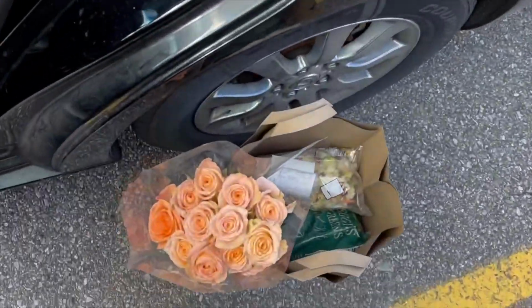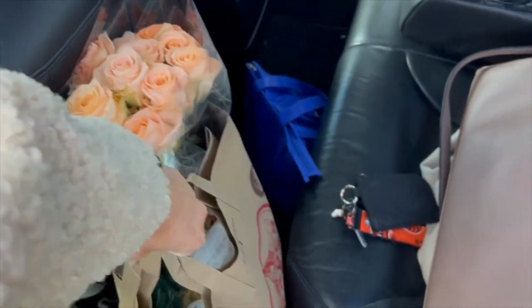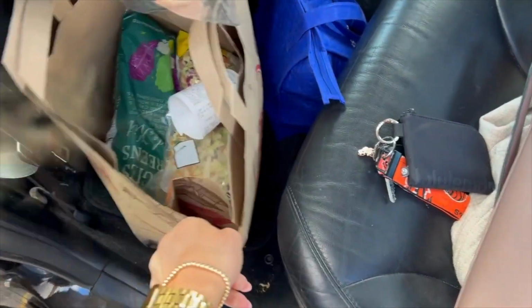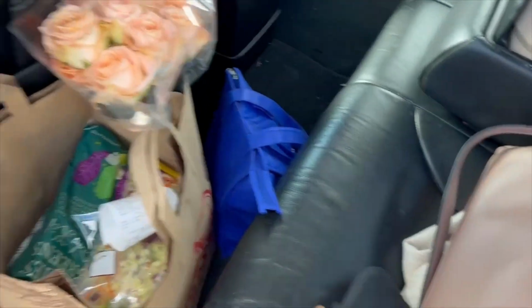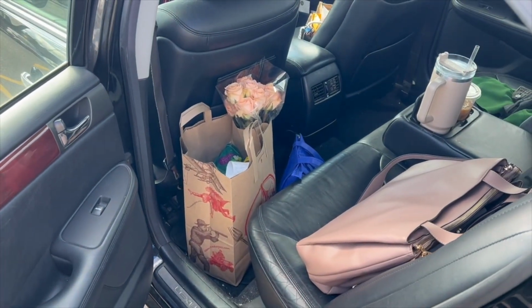All right, just left Trader Joe's, got some good stuff. They didn't have any white roses, so I got these pinkish orange, like peach colored roses. So we'll see how those look. Got some salads and pasta and stuff, so yeah.